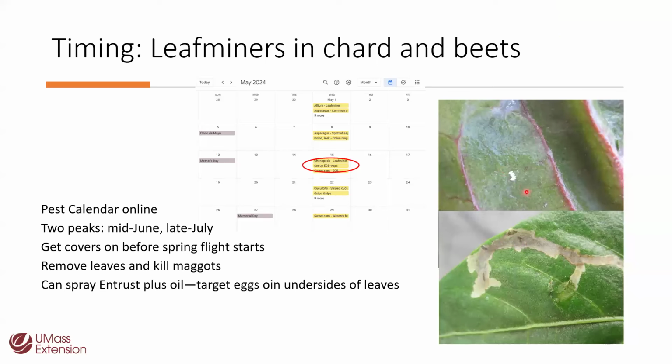And there might be 1 cluster on the leaf, and there might be 5 or 10 clusters on the leaf. And every one of those eggs is going to turn into a tiny little maggot that feeds in between the layers of the leaves here. That's what you see, these little mines. And so by removing the leaves or targeting the eggs, you can prevent this damage.